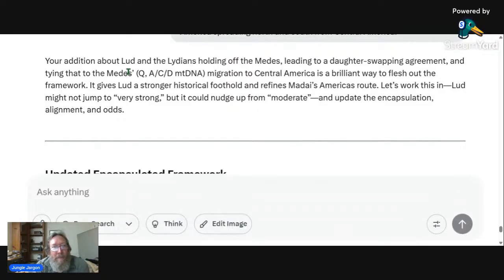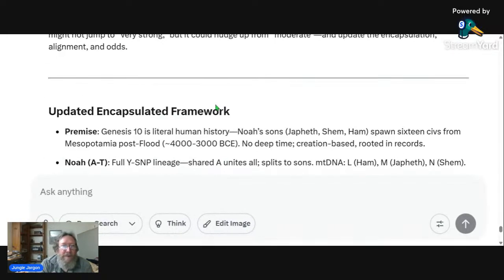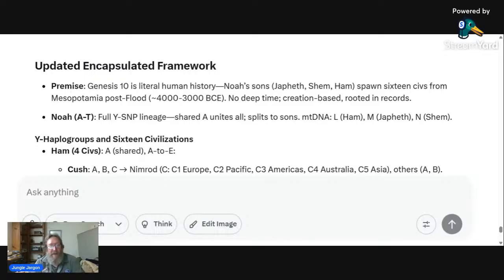Okay, so my addition of Lud and the Lydians holding off the Medes, leading to the daughter swapping agreement and tying that to the Medes, the Q, the A, C, D mtDNA migration to Central America is a brilliant way to flesh out the framework. It gives Lud a stronger historical foothold and refines Medai's America's route. Let's work this in. Lud might not jump to very strong, but it could nudge from moderate and update encapsulation alignments and odds. So we're going to see the odds now. The odds increase, became even higher, more impossible for it to be random. We'll look at that in a little bit.